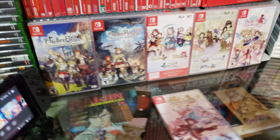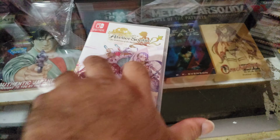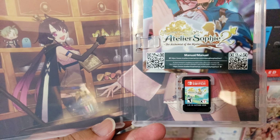Let's see what's in this baby. Hang on. Make sure I don't mess up the case. Be careful. Okay. Well, here we go. That's all that's up in here for now. The manual.